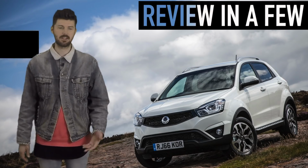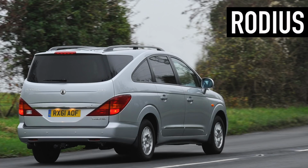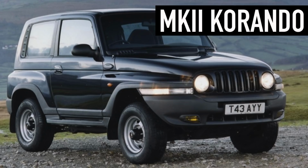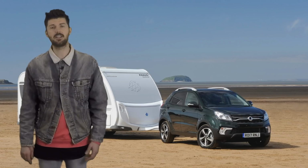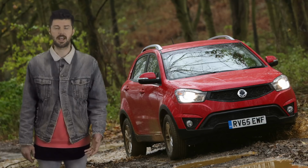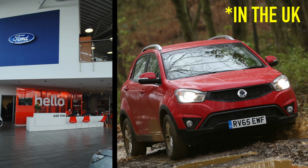Hi, I'm reviewing a Ssangyong this week for some reason. You may remember Ssangyong for such aesthetic classics as the Rhodius, the Action, and the Mark II Korando. But probably not, because despite being South Korea's fourth largest car manufacturer, and indeed the current holder of the Caravan and Motorhome Club Tow Car of the Year award, Ssangyong has only sold about 3,000 cars so far this year. For reference, it's about the same number of cars that Ford sells in 4 days or so. There's no justice in the world, right?